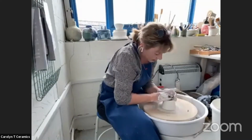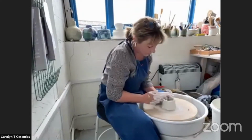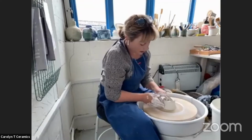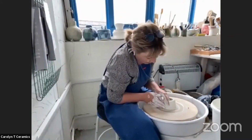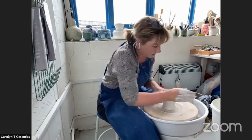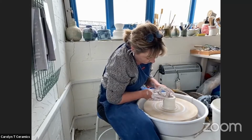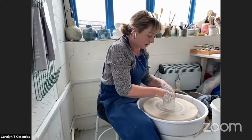So I'm just bringing up the sides now and then checking the rim. And then I'm ready to try my first pull. A little bit more water. And I'm going to do that by pressing it at the bottom, and then slowly bringing out a little bit more water. I always keep the top quite tight. I've buried all my tools here.